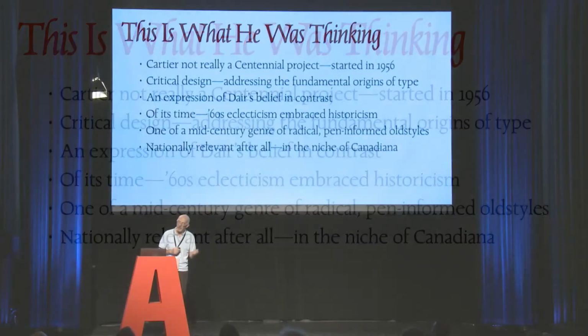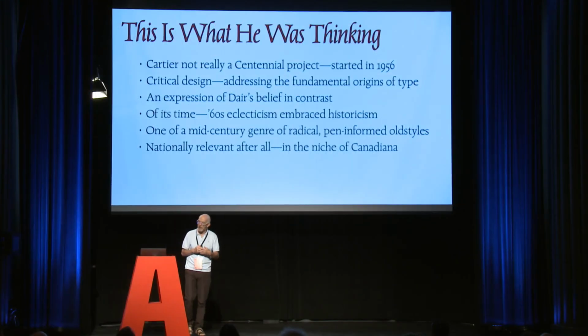First of all, Cartier was not really a centennial project. It was a lifetime project for Dair. He'd started on it many years ago as an expression of everything that interested him in typography and type design. And when he went to Holland to study punch cutting with Enschedé, not necessarily to punch cut his type design, but because he wanted to absorb the DNA of typography at its source, physically, with his hands.